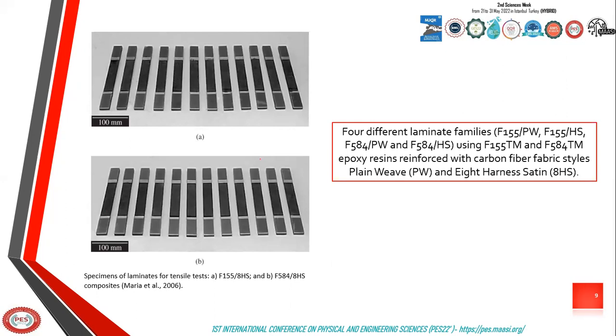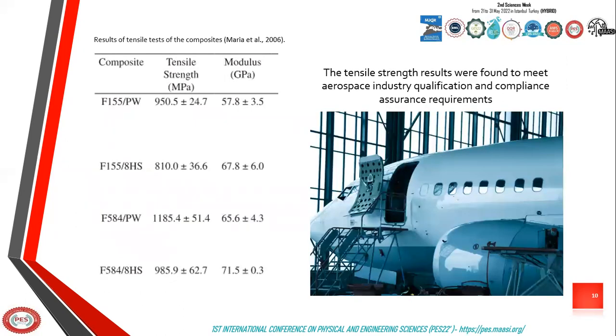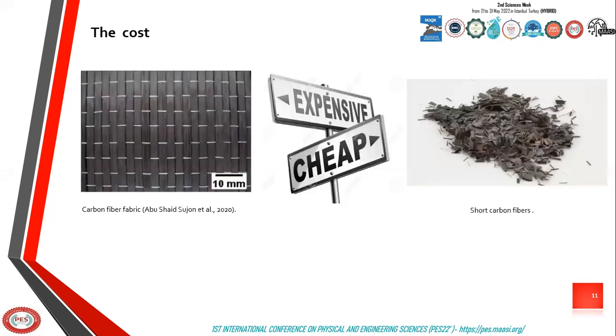A comparative analysis was made between four different laminates using two different epoxy resins with different carbon fabric styles like the plain weave and the eight harness satin system. And these samples were subjected to the tensile test. According to the findings, the tensile strength results were found to meet aerospace industry qualification and compliance requirements. However, the cost of carbon remains a major obstacle that limits its use. It was found that short carbon fiber reinforced composites are highly recommended to make low-cost commercial parts.